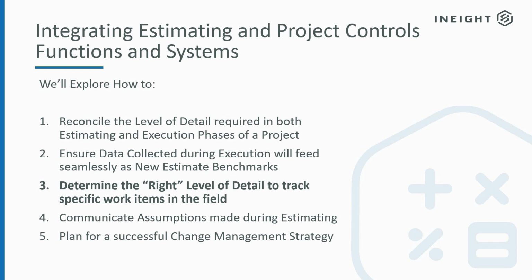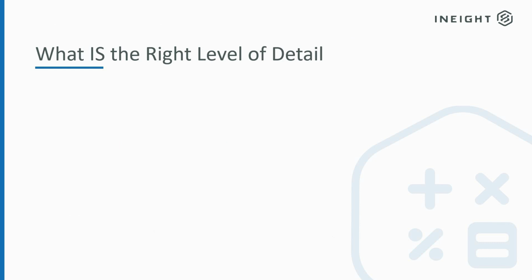And here's what's different about it. What do you think some of the things I need to really focus on should be? And you can get some great feedback from your own personnel that way. But what is the right level of detail?